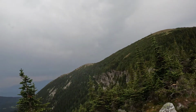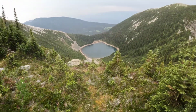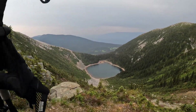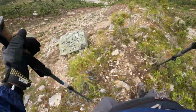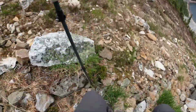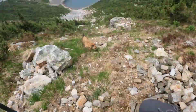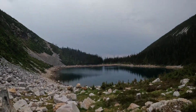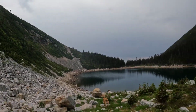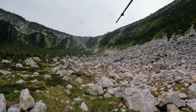All right, pretty soon we're going to pop down. Need to find the right spot. Oh, I think this might be it right here. Right on this little ridge. Perfect. That is what we just came down.